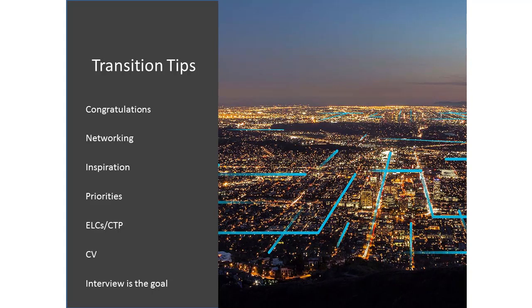Next one for me, I think I left my ELCs and CTP credits too late to make a real impact on some of the jobs that I was applying for. So I think once you've got those priorities sorted and you know the industry and the type of company and roles you want to go into, then just make the plunge, spend the money, whether it be a project management qualification or a health and safety qualification, just get it under your belt, and it'll start to improve your lingo and your terminology when you're going into interviews, whether it be telephone interviews or the actual face-to-face interviews.